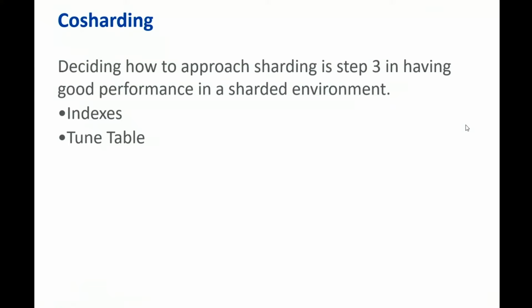This stuff all still plays. You don't get to just ignore your good habits from designing tables just because it's sharded. Why is co-sharding so important that I'm putting it in with indexes and having data for the optimizer to pick good plans from? In a one node environment, these are the two biggest things for optimizing performance. And in sharding, co-sharding is on that level.